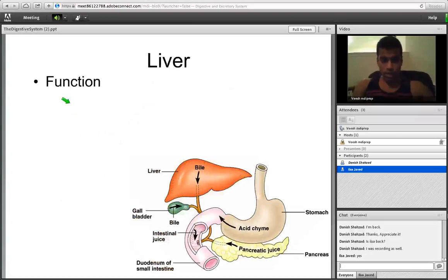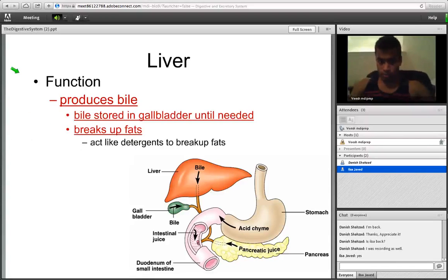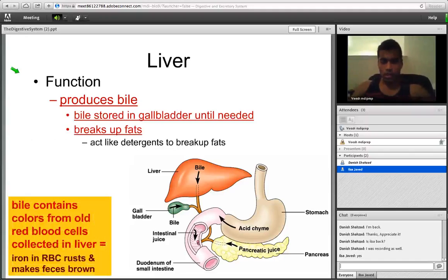Now, your liver has a ton of different functions, but in terms of the digestive system, it is producing bile. Like I said, the bile is stored in the gallbladder until it's needed. What the bile does is break up fats and act as a detergent to break up these fats. Now, the bile contains some parts from your old red blood cells, specifically the iron, and that causes the bile to be the color that it is. Because of that, your feces end up being brown. The iron in the red blood cells rusts and makes feces brown, which is kind of interesting.